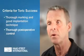To summarize what I feel is the main criteria for toric IOL success. First, effective patient flow, fast and effective biometry as performed with LENSTAR. We need good surgical planning and a wide range of toric IOLs in stock. Prior to surgery, thorough marking and good implantation technique is crucial to the postoperative results, and after surgery we have to follow these patients with a thorough postoperative control.